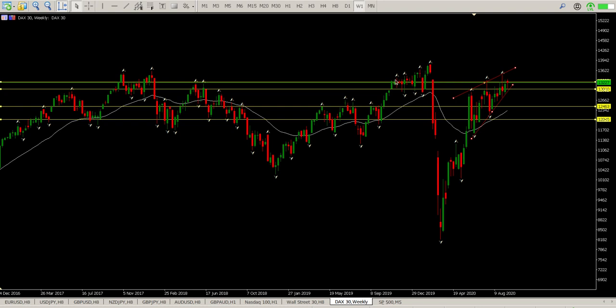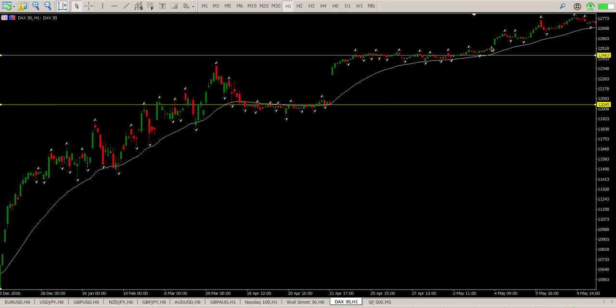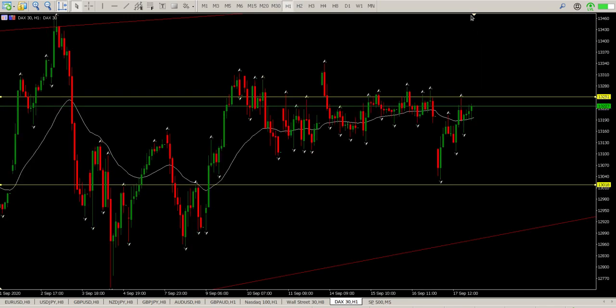So look what happened before the fall. You can see sideways for a number of weeks before a massive fall, then a recovery, and now we're kind of doing the same thing again. Anyway, not something I like trading, have no interest in that, so I'm not trading that.